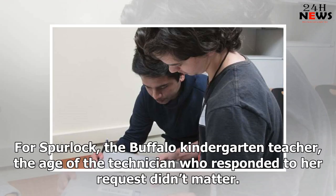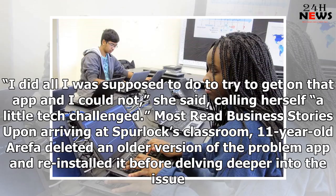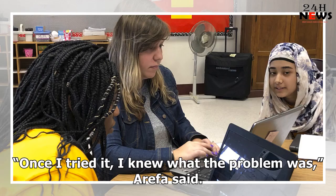For Spurlock, the Buffalo kindergarten teacher, the age of the technician who responded to her request didn't matter. "I did all I was supposed to do to try to get on that app and I could not," she said, calling herself a little tech-challenged. Upon arriving at Spurlock's classroom, 11-year-old Arifa deleted an older version of the problem app and reinstalled it before delving deeper into the issue. "Once I tried it, I knew what the problem was," Arifa said.